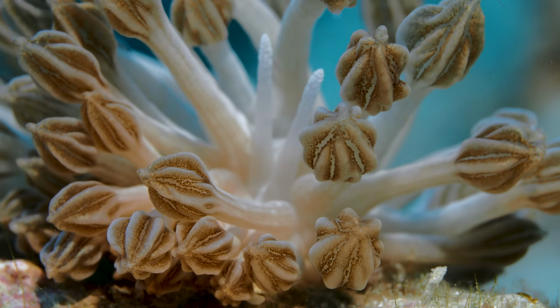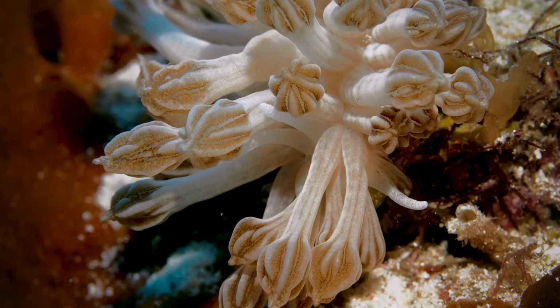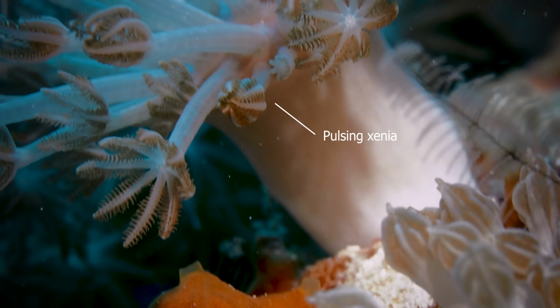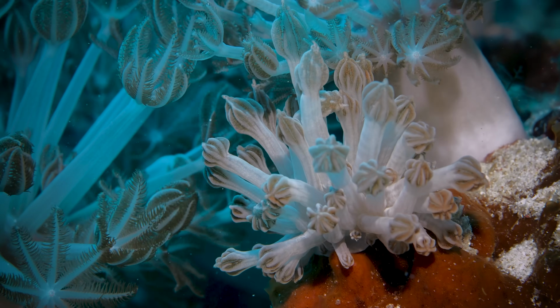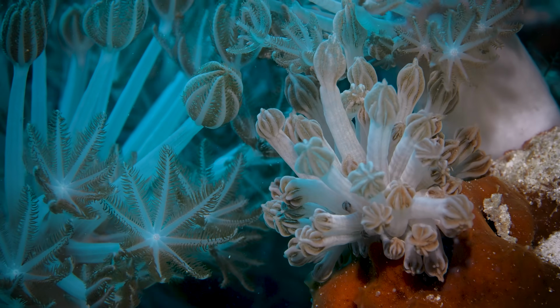If you look closely, you'll see little rhinophores there. And you'll also notice that the actual pulsing xenia is not pulsing, and this one is. That's the real pulsing xenia. This is the nudibranch. They've developed to look exactly like the stalks of this pulsing xenia on their back. It's insane. It's such good camouflage.